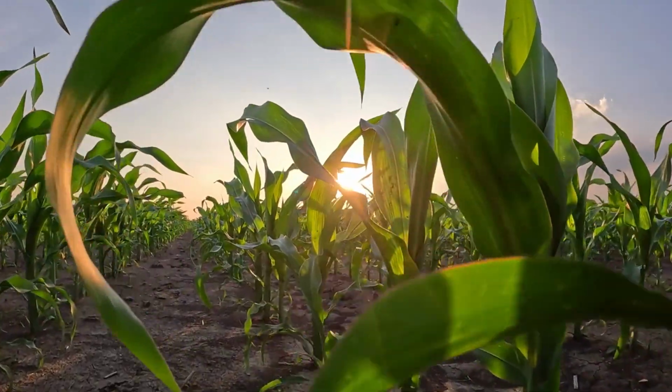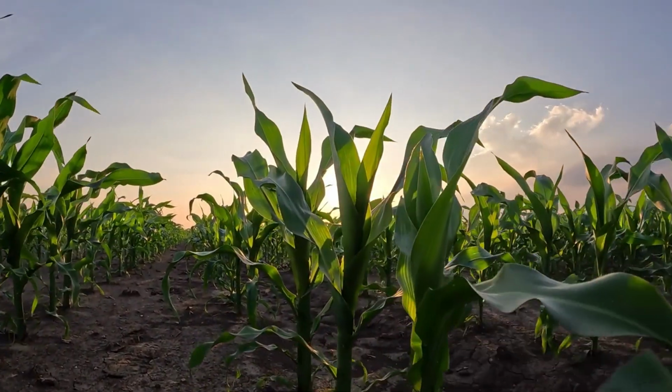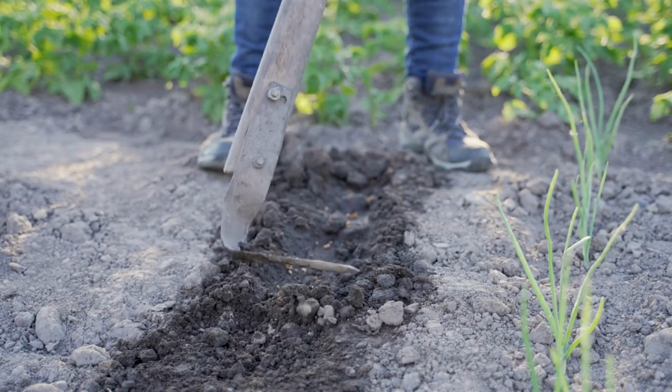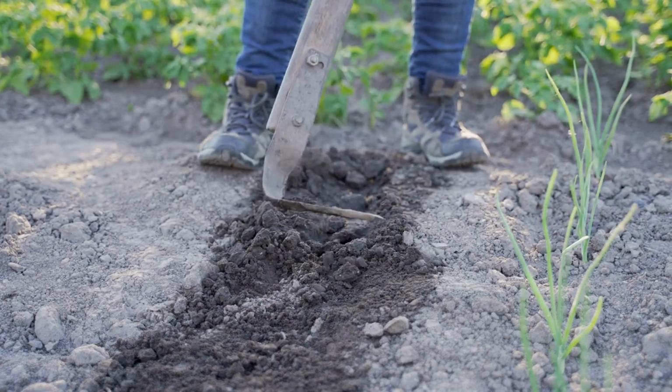Companion planting for symbiosis involves strategically growing plants together to benefit each other's growth, deter pests, and improve overall garden health. For example, basil enhances the flavor and growth of tomatoes while repelling pests like aphids and whiteflies.